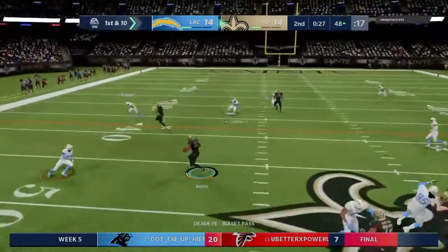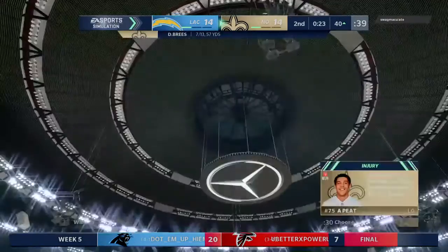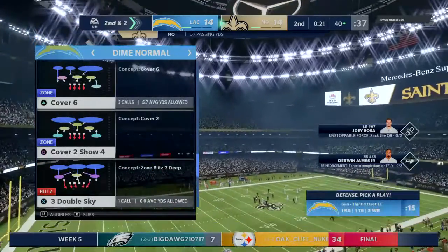On 1st and 10, here's Breeze. And this one complete to Smith. This one is stopped about 2 yards shy of the marker. 8-yard gain, 2nd and 2. 8 yards on the pickup.